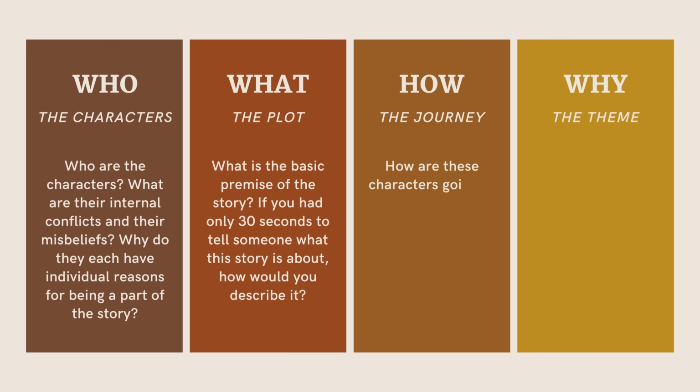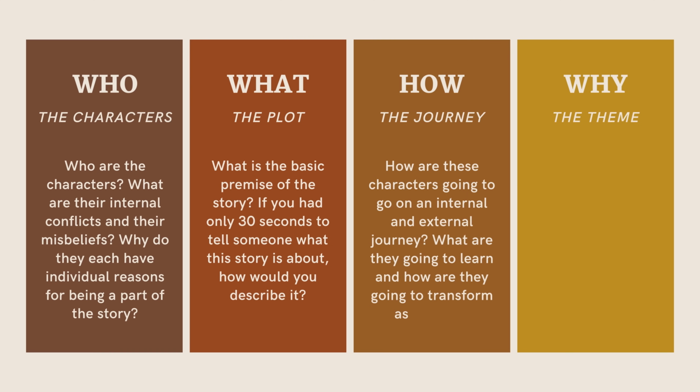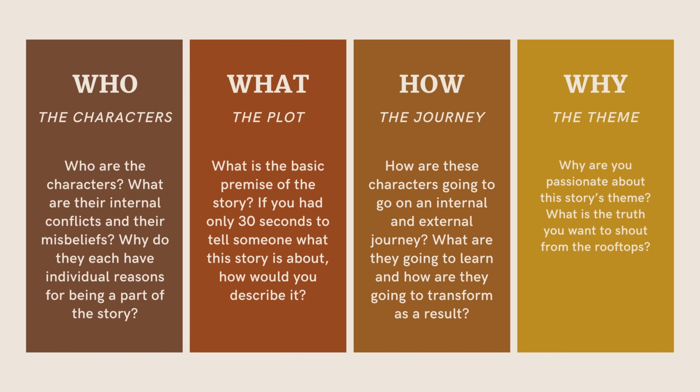How are these characters going to go on an internal and external journey? What are they going to learn, and how are they going to transform as a result? Why are you passionate about this story's theme? What is the truth you want to shout from the rooftops? What are some big ideas you want to explore through your character's journey?